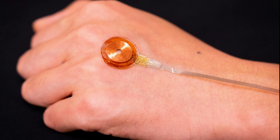The electromechanical device's thickness is only about 2.5 mm and the contacting area is about 2 square centimeters. It operated well on both hair-bearing and hairless areas of the skin. Its working mechanism is adapted from the basis of a skin-integrated haptic interface for virtual augmented reality. The device works like this.